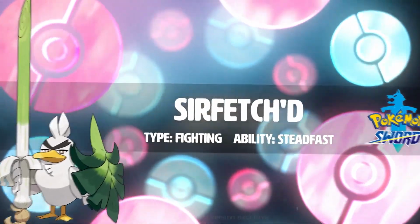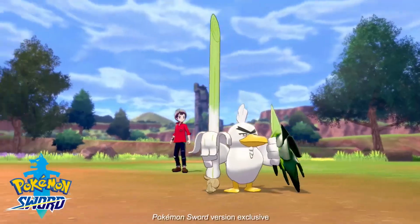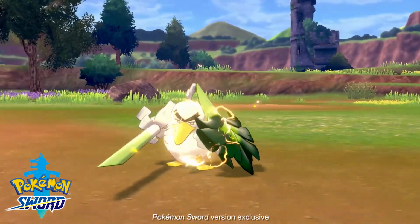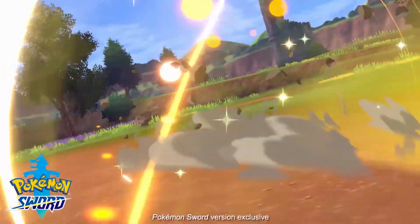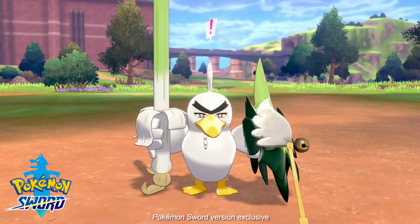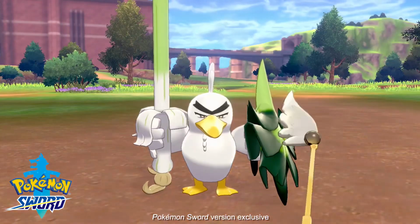I'm glad that Farfetch'd finally has an evolution and they're bringing back evolutions for previous Pokemon, because in the Alola region there are no evolutions for older Pokemon. So I'm glad that they're bringing back evolutions for older Pokemon, and Farfetch'd was in need of an evolution. I mean, he got a pretty big buff in the Sun and Moon games. He got 90 attack. That's still not that much. So it's nice to see that Farfetch'd was given an evolution.